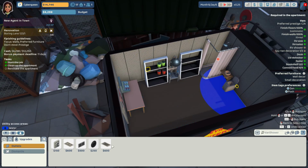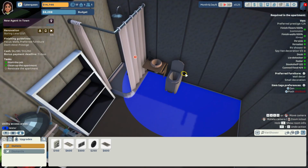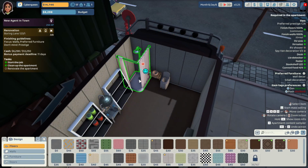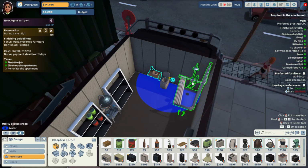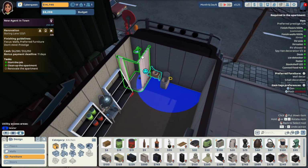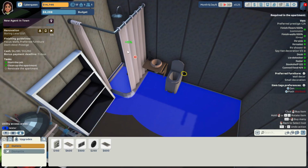Are we in a bad spot? I'm not paying another $250. That's not happening. Maybe I can move this. You can't move it once you place it. All right, well, guess what? Can I move the shower? Furniture. Move. No, I don't want it to face this way. I'm feeling like I'm about to lose money. I got ripped off. They got an extra 200 out of me that time.